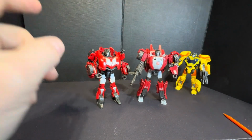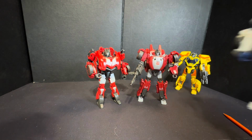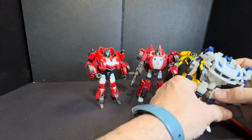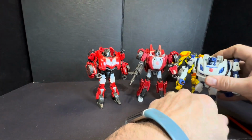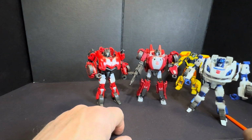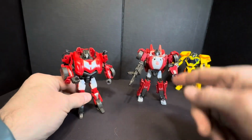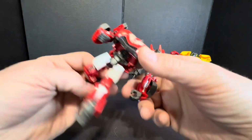This is obviously a redo of this guy, who's really loose. Gotta tell you, but what do you want? It's a 12-year-old figure, or no, geez, 13, 14 years old at this point. But he's a retool of this guy. This is a better figure, all around better. It's what I was looking for in this figure, to get a decent version of this. Not that this is a terrible figure.